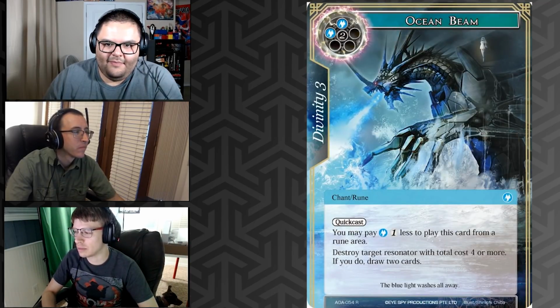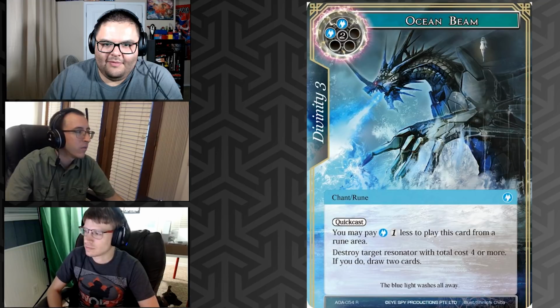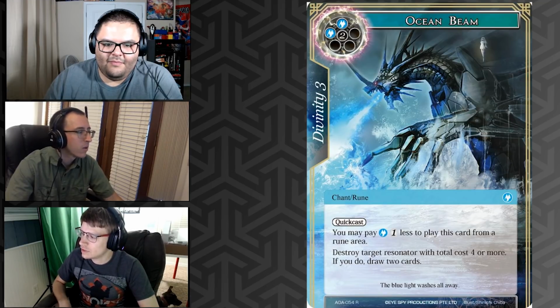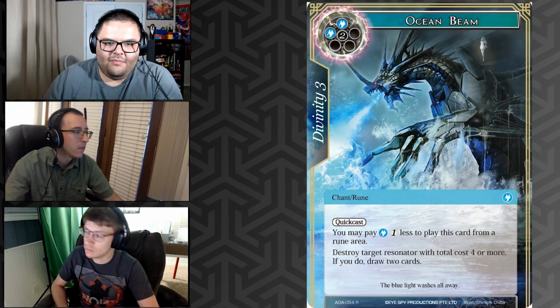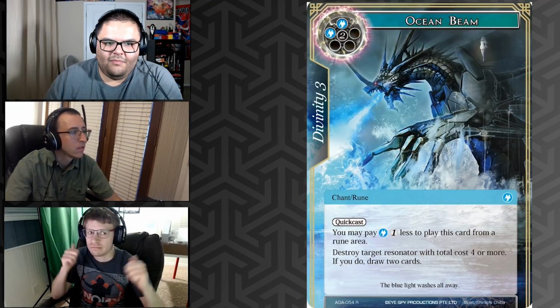Next from iSpy Productions, PT Limited. Ocean Beam. I got this one. It's a 2 void, 2 water, divinity 3, chant / rune. Quick cast. You may pay 2 less to play this card from a rune area. Destroy target resonator with total cost 4 or more. If you do, draw 2 cards.